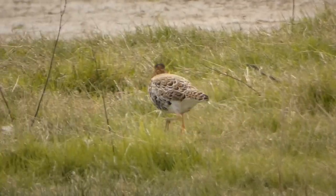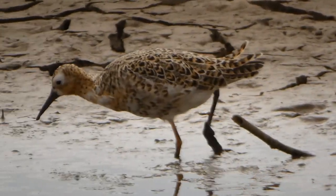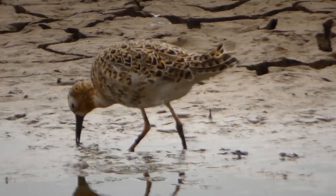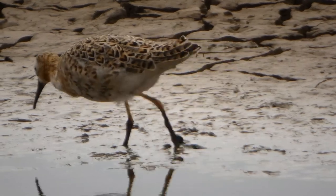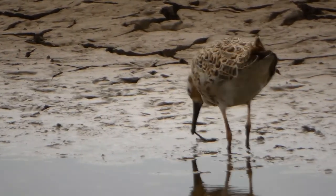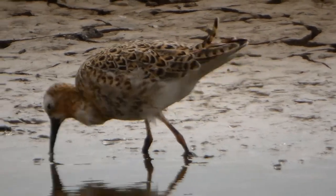Good views of ruff from here too. Ruff vary so much in their markings. I haven't seen any males with their breeding ruffs yet, but it's probably a little bit early yet. And the ruff actually has a red status for the RSPB.